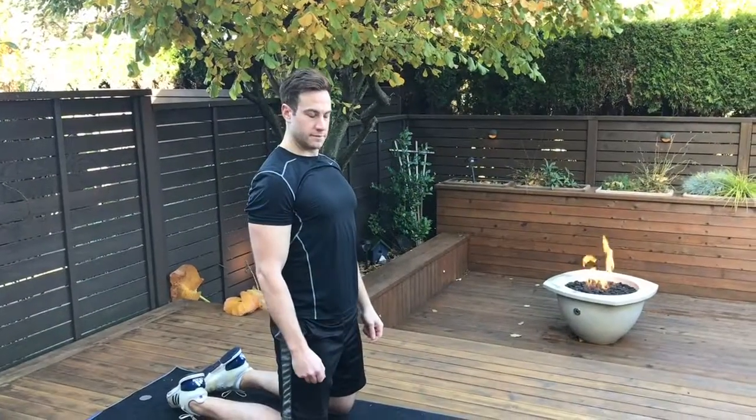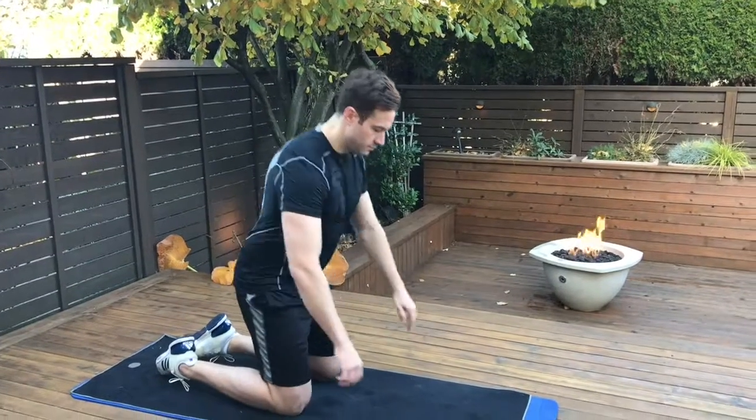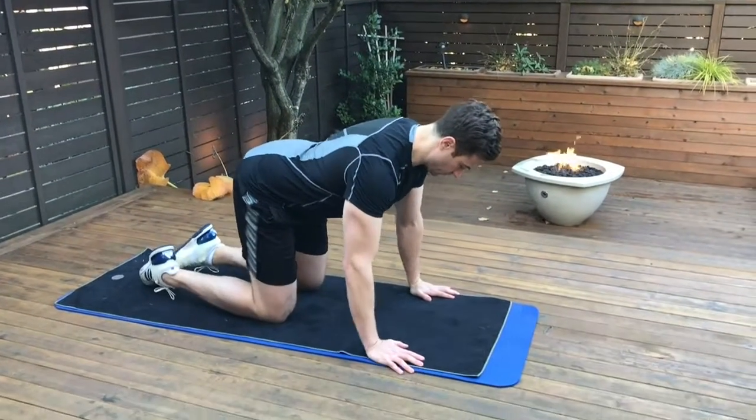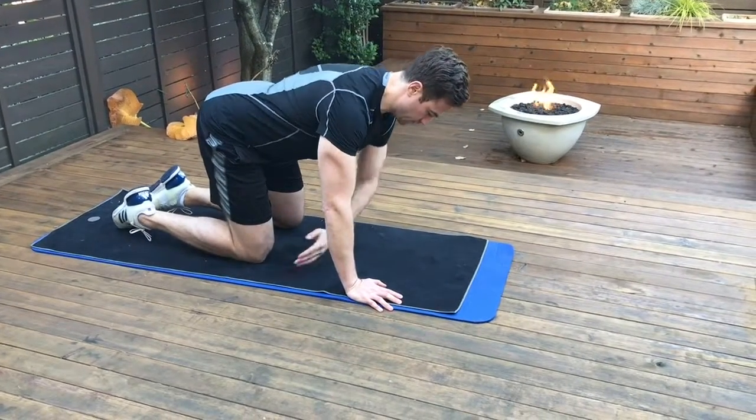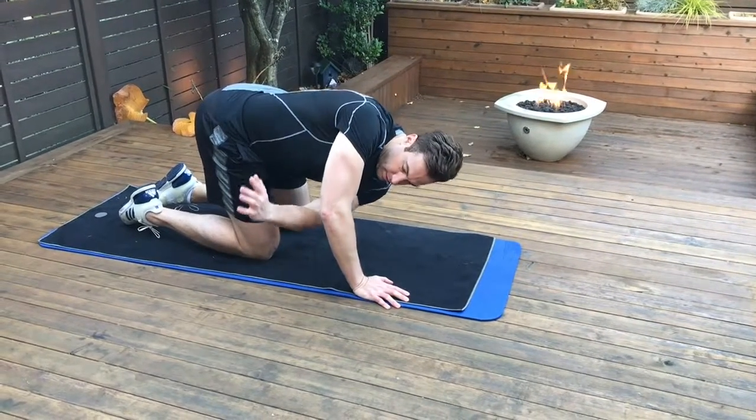This next exercise is called the tabletop twisters. So you're going to put yourself into tabletop position, and then what you're going to do is rotate your thoracic spine through.